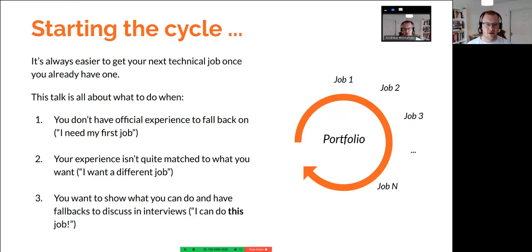So sometimes it's hard when you don't have really official experience to fall back on. So it's your first job in a certain area. Your experience might not be quite matched to what you want. So you want a different job, you want to pivot a little bit. And you really want to make sure that you also can show in an interview that you know how to do this specific job as well. And that can even be hard if you have had a job in the same area, but you maybe don't have anything that's kind of very clear, good examples of evidence. You want to build that up, or you want to just kind of make it a bit more of an easier ride for you when you go in for an interview.